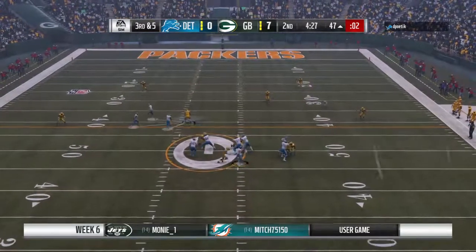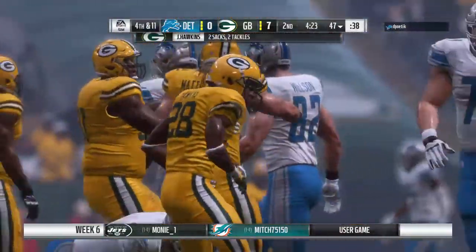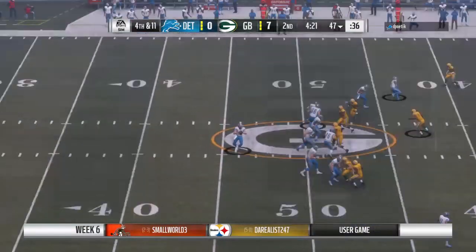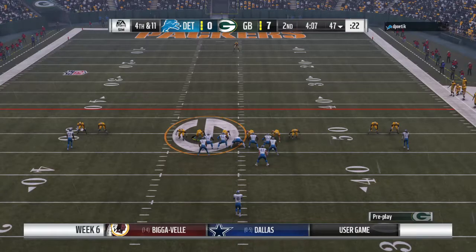From the gun on 3rd down, Stafford. Under pressure, and he will go down. Sacked back at the 46. They were in the top 5 in sacks in the league coming into this one. That's their 3rd one in this game.